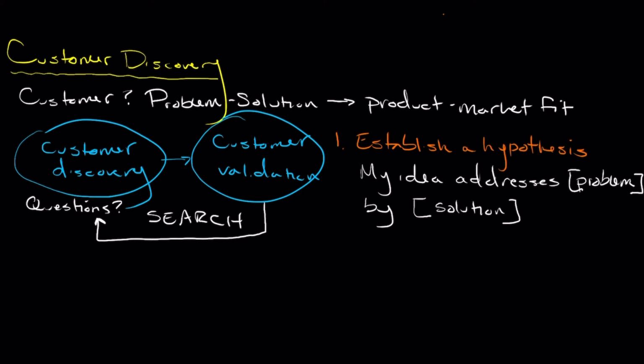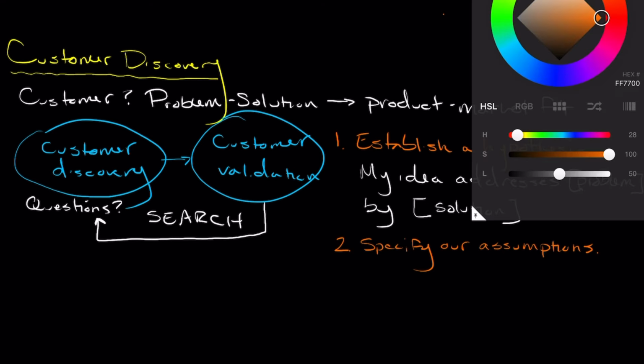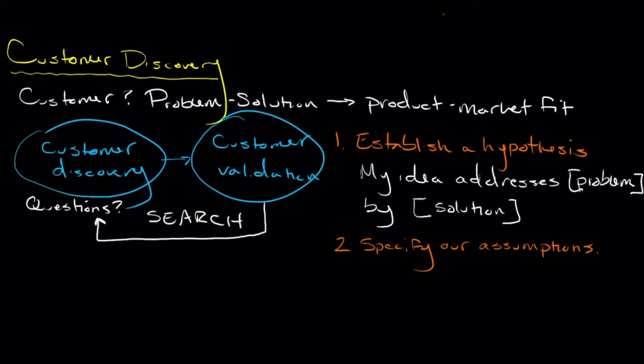The next thing that we want to do is specify our assumptions. Regardless of what type of business idea we come up with, we're always going to have some assumptions. There are some things that we believe to be true that, if not true, could have a pretty significant impact on our business. And so, much like before, we have assumptions related to our particular customer and their specific demographics. We have assumptions related to our proposed solution. We have assumptions related to how much our customer is willing to pay. And so there are all these types of things. What's helpful is to try to build a list of all the different assumptions.